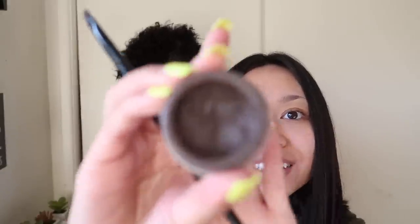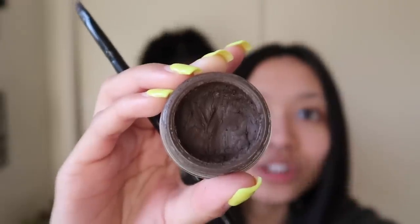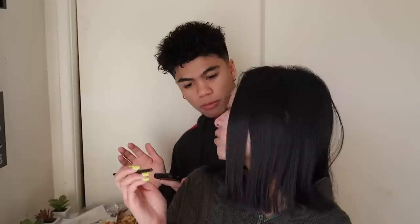Look at how bad this is. Why isn't it focusing? Yeah, you guys see that? That's so bad. It's all dried up, but life hack, by the way. Did you know that you can put coconut oil in here and it makes it softer?